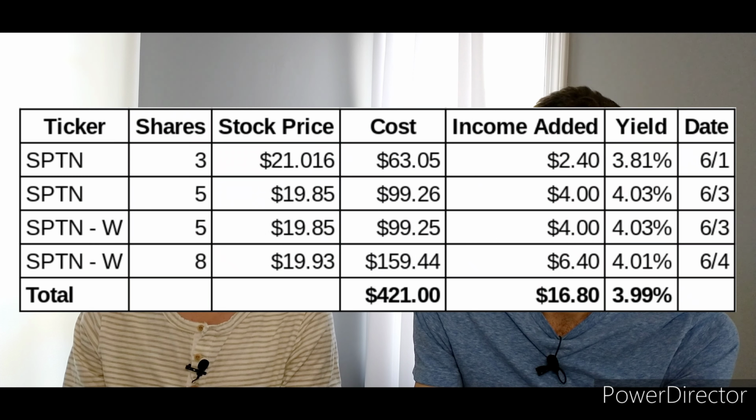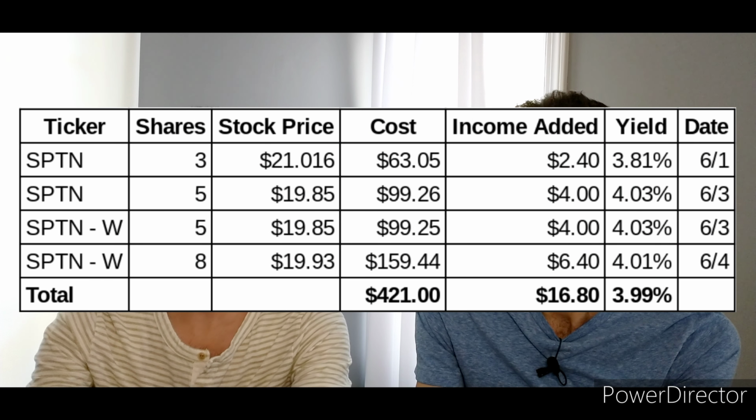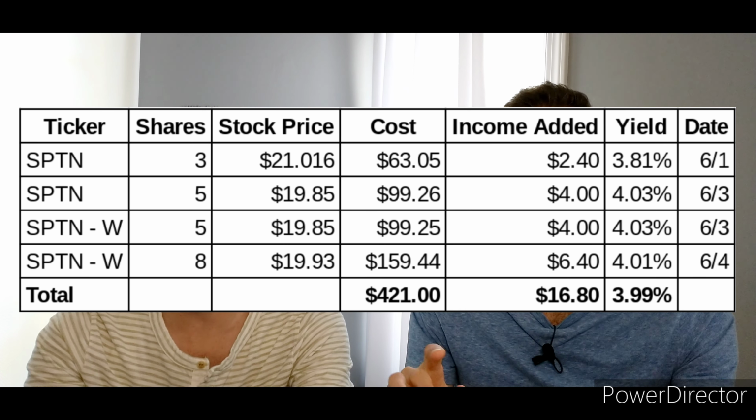Exactly, Lanny. I added on the third 5 shares at $19.85, so look how much that fell from that initial price. And then my wife on the third added 5 more shares at $19.85. We bought them at the same time. Then the next day it was still hanging around there, so we added 8 more shares for my wife at $19.93. So in total, I added 8 shares of SpartanNash during the week. She added 13. Let's tally up the dividends combined for the two of us here.